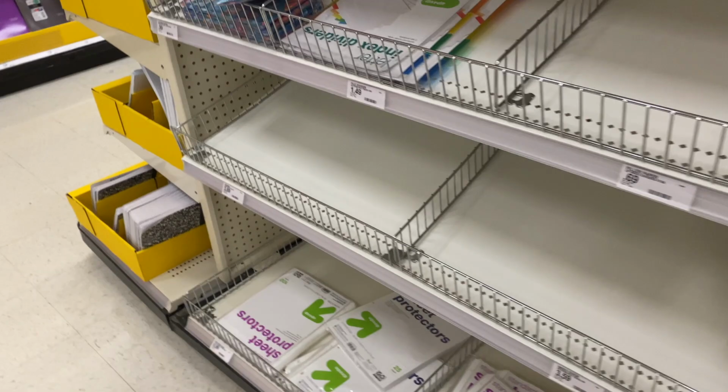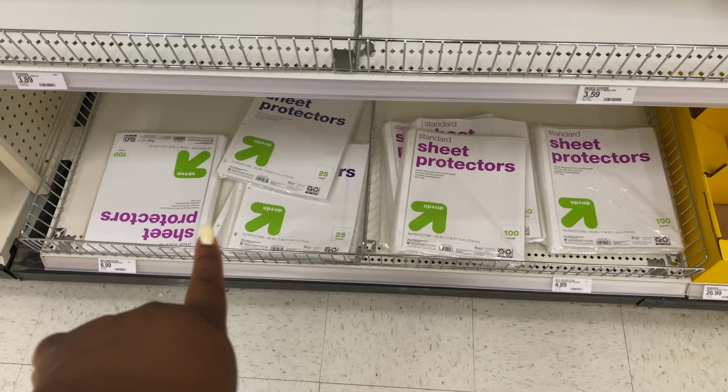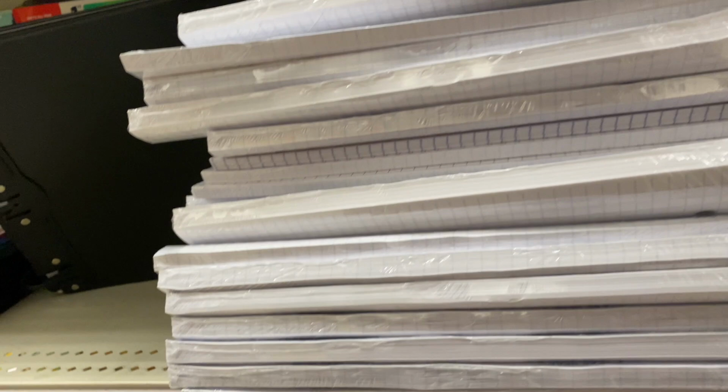They also have the index dividers. These right here are $1.49. They have all these right here. Then they have some down here. They have the sheet protectors. These are $6.99 for the sheet protectors. So I also see that they have some, what kind of paper is this? This is some graph rule paper for $3.49. Seems a bit expensive if you ask me for some graph paper.